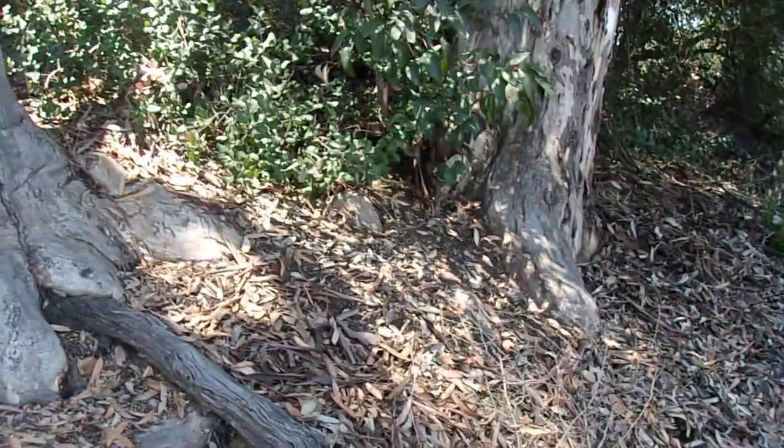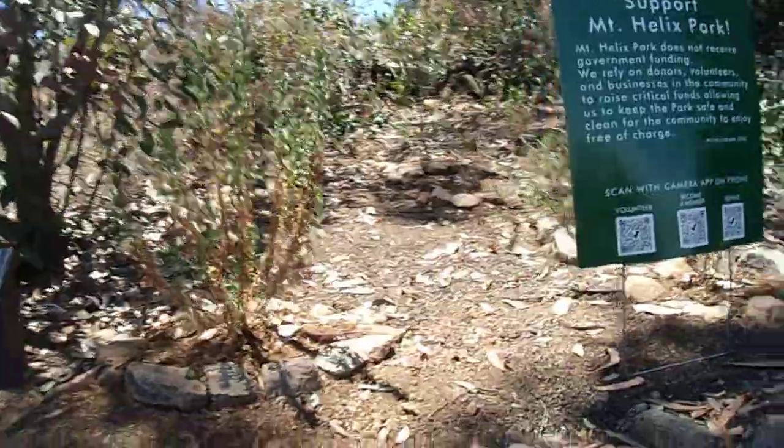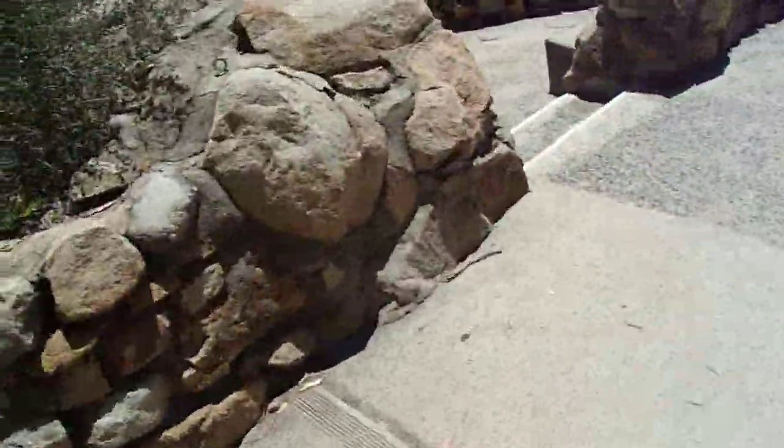This is a really cool little park. I'm really glad I came out here. I've been wanting to come out here for the last couple weeks. I've been living here and it feels great to be here. This is a cool spot. Very cool spot. I love how they're gardening with native plants. It's just really cool.